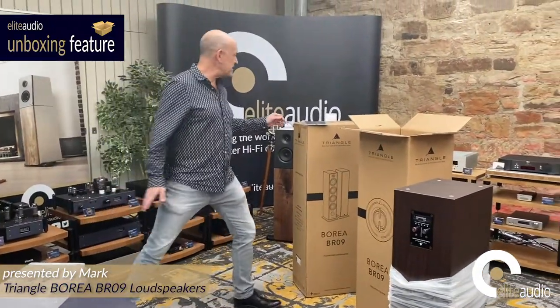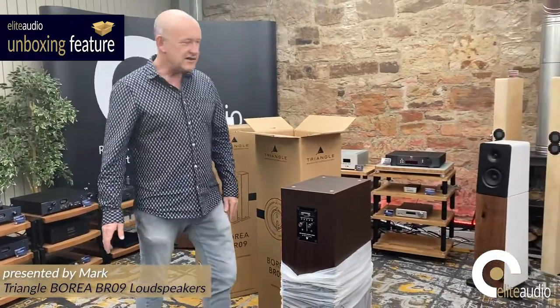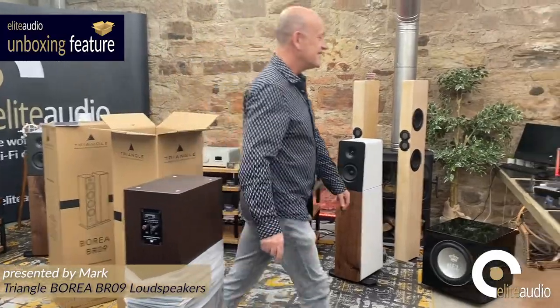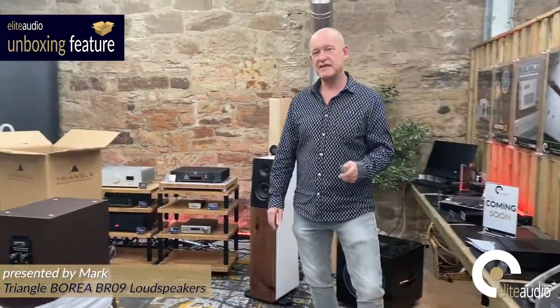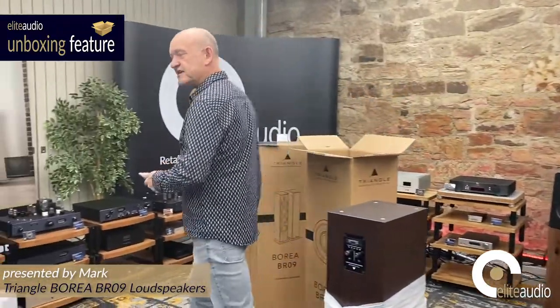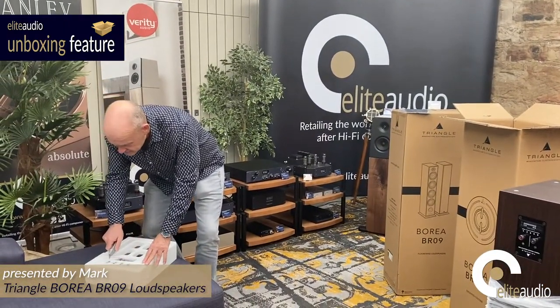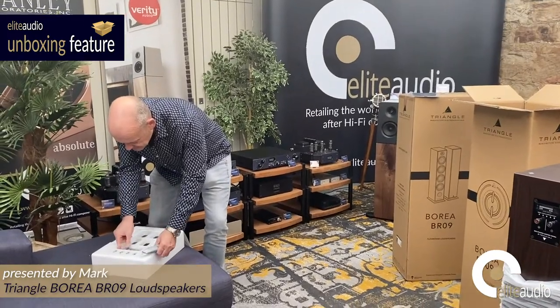Now I'm just going to get the spike set. Gosh, I do this at home. What have I done with the spike set? Ah, there we are. Usually do this with keys at home. There'll be someone who knows that nodding their head watching this video right now saying it's not just keys that you do it with.